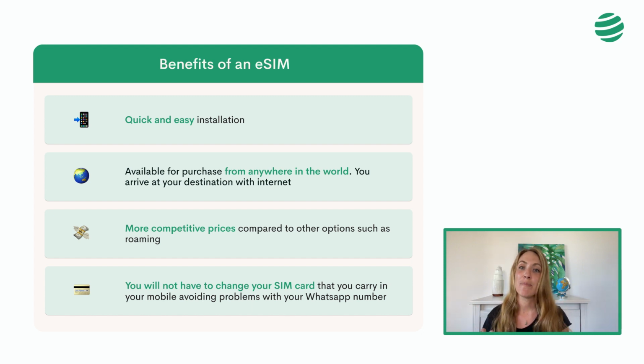The prices are more competitive compared to other options, such as roaming. Lastly, you won't have to change your SIM card in your mobile phone device, therefore avoiding problems with your WhatsApp number. Maybe at this point you have realized that eSIM is the option that best fits your trip to have internet in Germany. So let's talk about which companies offer this service.